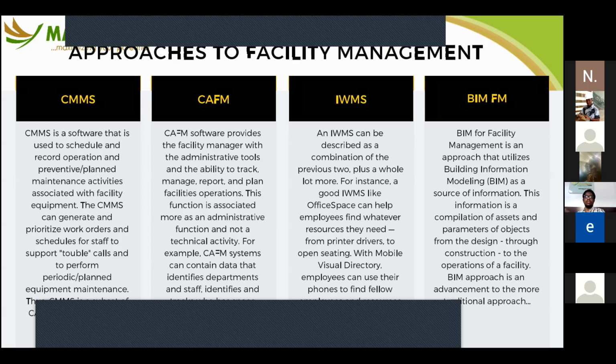So by the time I'm doing facility management, what BIM has done is that every decision taken, every step, every material brought in, every work process, every document generated are all in a central place. That's what building information modeling does.